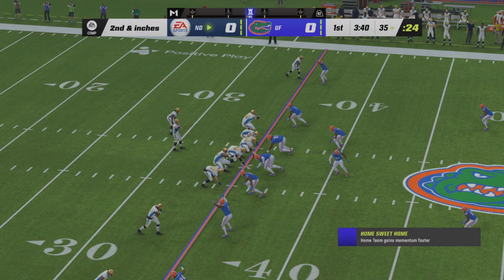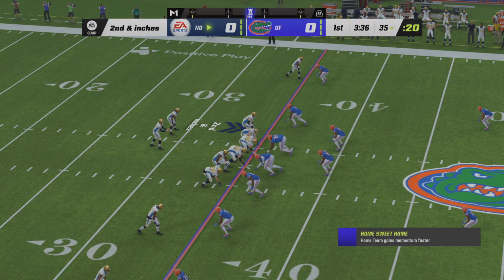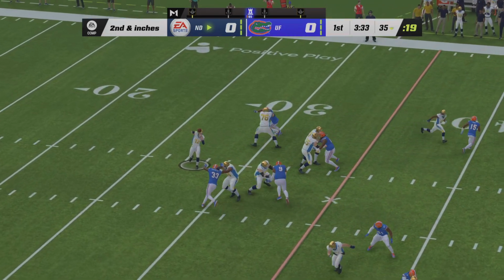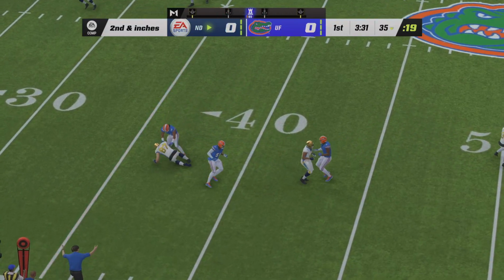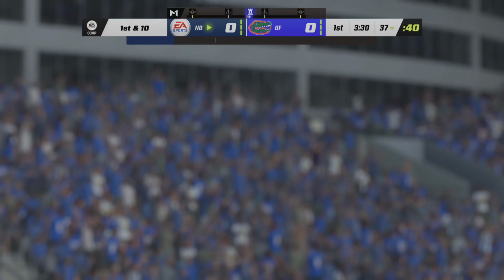A good gain on first has him set up with second and just a couple of inches now from the 29. They'll look to throw here. This one complete to Gafford. 2 yards, good enough for a first.